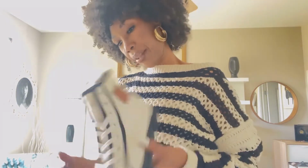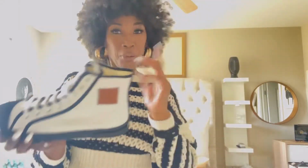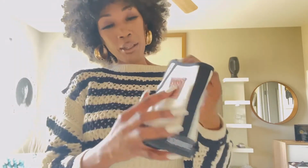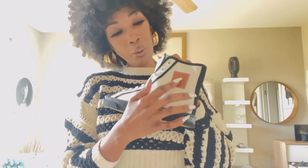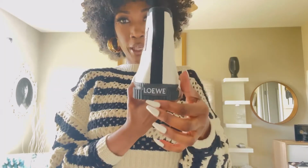Y'all, I'm going to get the lighting and all that stuff together. I'm going to get it together. But for right now, I'm just going to do it. So excuse my retainer. I got my retainer. So it has the leather Loewe emblem, stitching and all that. Then it has Loewe here.